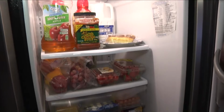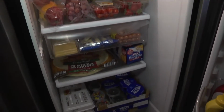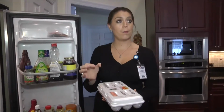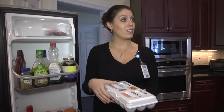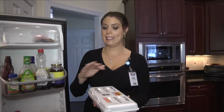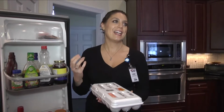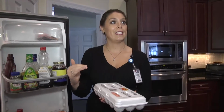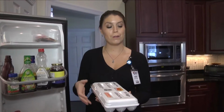So how do you know if your eggs have gone bad? A quick trick to determine whether or not your eggs are still fresh is sticking one in a bowl of water. If it floats to the top, it's not so fresh anymore. After it's reached its peak of freshness, some gases start to build up in the egg, which causes air pockets, and that's what will make it float. So if it's not so fresh anymore, it will float.